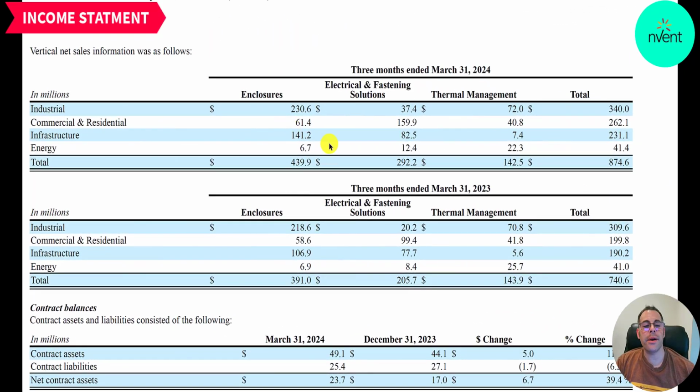Here's a different breakdown of their revenue. Industrial revenue, 340 million. Manufacturing companies are industrial. All those Amazon shipping warehouses, that's industrial. Then you have commercial residential, 260 million. Infrastructure, 230 million. Infrastructure are things like mass transit, telecom companies, kind of like the basic necessities. Then you have energy, 41 million.